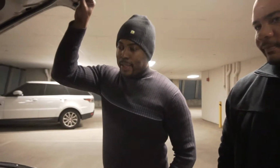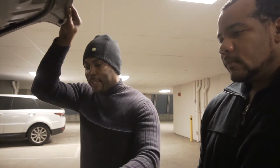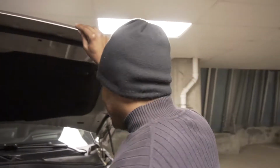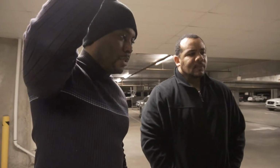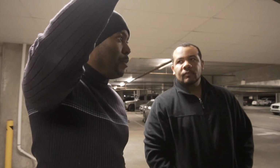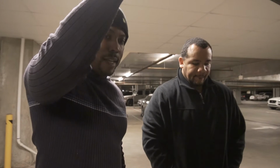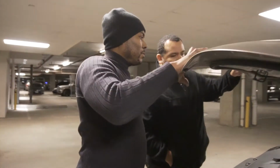It looks a lot like the Navigator engine, so I'm not really seeing much different other than the hybrid edition. The Navigator comes with the similar style EcoBoost, but it comes up to 450 horsepower in the Navigator, so you get a little bit more power. Right, offset the weight. In terms of this, it all looks the same. Okay. Well, let's go take a look at the Cayenne.